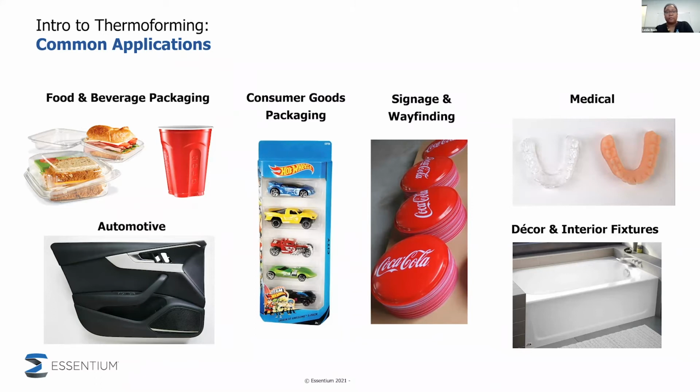it's a very quick, easy way to make large parts, and they can be easily processed. The tooling is less costly than other types of traditional manufacturing, like injection molding. So it's a great opportunity to use to quickly iterate and produce large parts.